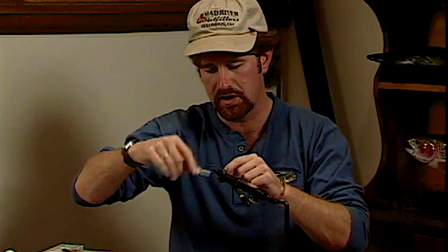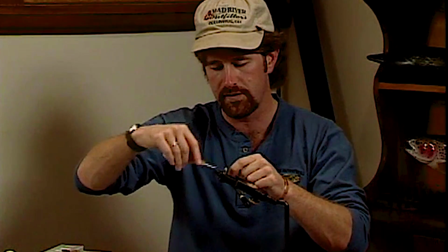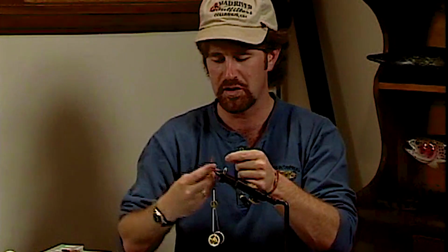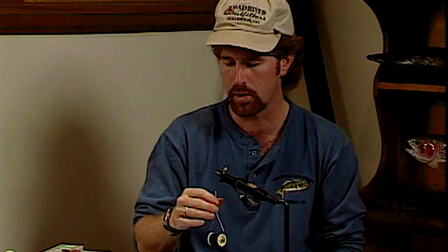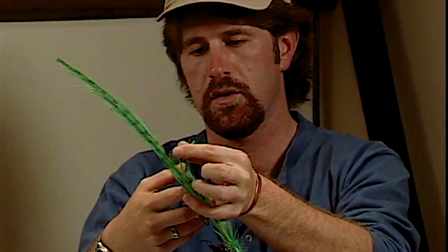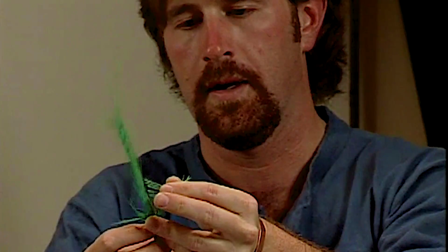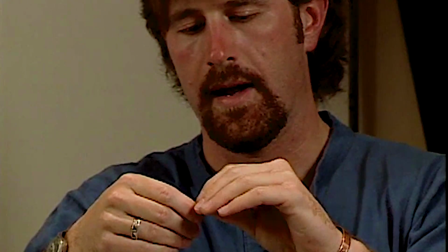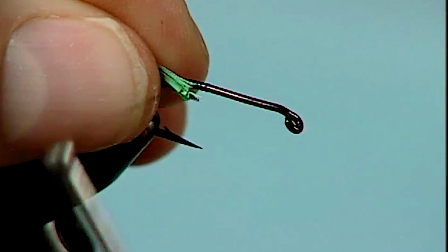I can use 6/0 thread for this, no problem. Black is usually fine, although if you want to make egg-sucking teeny flies, you just use a brightly colored thread. I'll use the flat wax nylon in a bright orange for those. What I do is take the teeny feather, grasp a bunch of those fibers, and trim them right off the feather. I can even up the butts a little bit, and then I'm going to tie those in basically right at the bend of the hook.